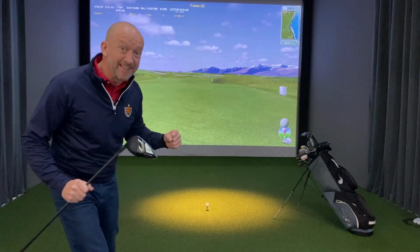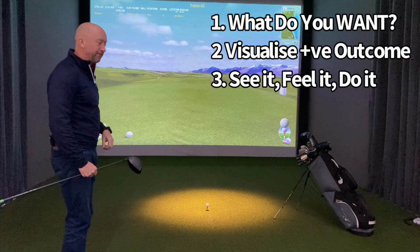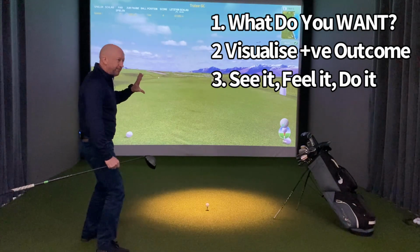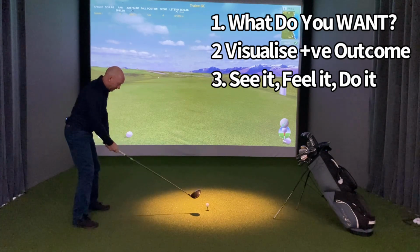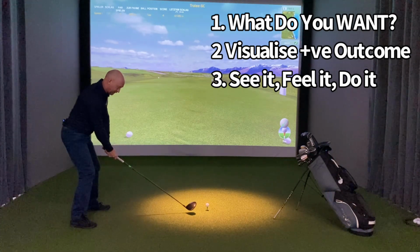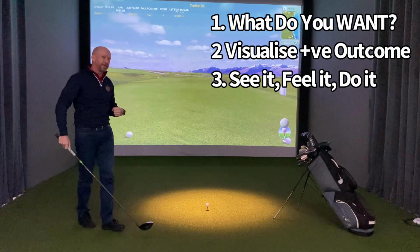So now we get to the nitty gritty. See it, feel it, do it. Every time I'm looking forward to my aim point, I'm visualizing that positive outcome. In the feel it, I'm trying to use my practice swing to get a feel for what I'm trying to do in the ball swing, so a good committed practice swing.